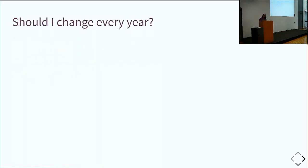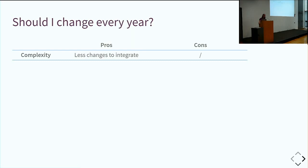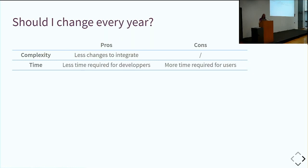Should I change every year? It's a good question. It really depends on your case. Most of the time, I will say yes. But let's do a quick comparison to see. About the complexity, changing every year means less change to integrate. So you will have fewer things to look at, less code that has changed, fewer things to change for your code also. Less time is required for the developers because there is less change to integrate, but it will also take more time for the users because they will have to test every year and also to adapt.